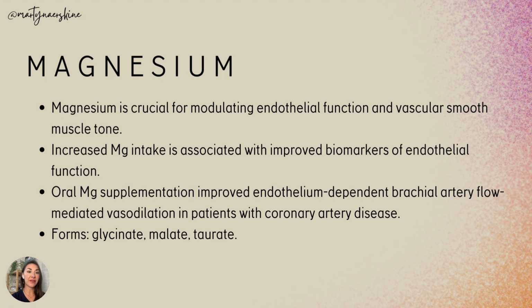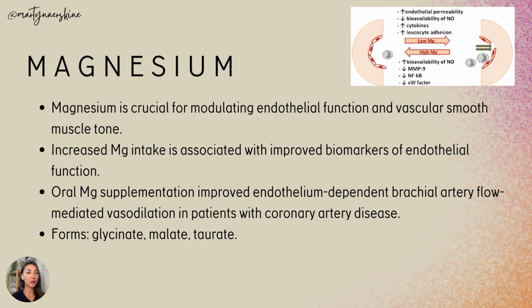Magnesium, another of my favorite ones. That one is good for basically anything, but in this case, magnesium is associated with healthy endothelium, helps with vascular smooth muscle tone. My favorite forms for the heart and blood pressure are magnesium glycinate, malate, and taurate.